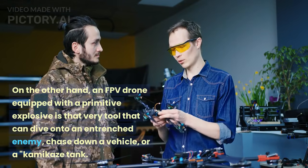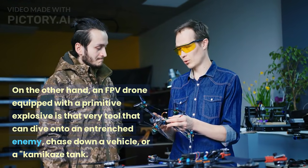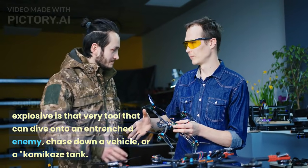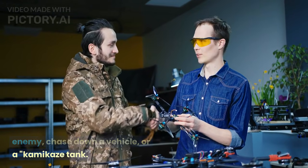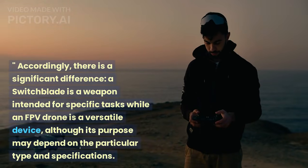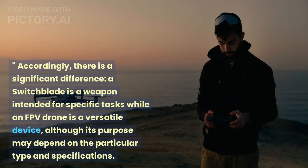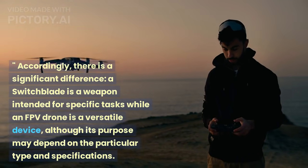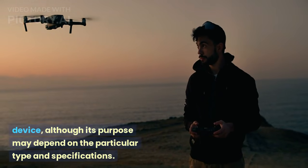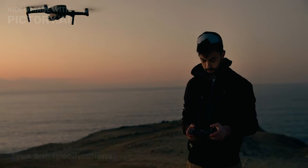On the other hand, an FPV drone equipped with a primitive explosive is that very tool that can dive onto an entrenched enemy, chase down a vehicle, or a kamikaze tank. Accordingly, there is a significant difference. A Switchblade is a weapon intended for specific tasks, while an FPV drone is a versatile device, although its purpose may depend on the particular type and specifications.